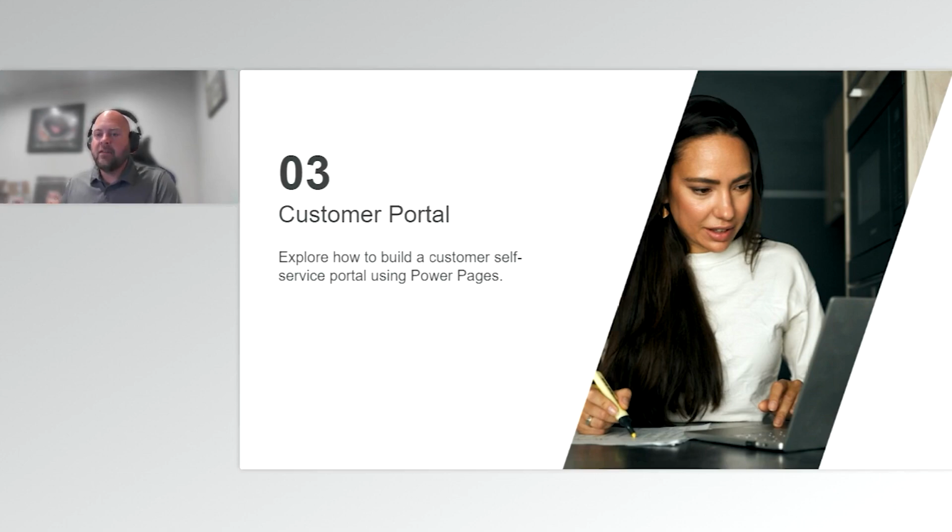Power Apps are almost simpler. It's like one app for one purpose. Power Pages are like a whole employee onboarding portal. Nice, good explanation. Thank you.